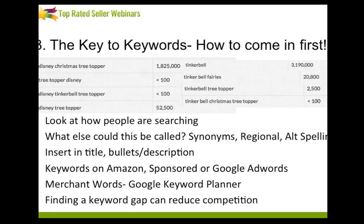So when we're looking for keywords, we want to know how else could people be searching, because some people spell Tinkerbell altogether. Some people spell Tinkerbell as two words, kind of like a baking dish. Some people call it a casserole dish, like a shopping cart. In some areas it's called a buggy, soda, or pop. So you want to look for regional things.